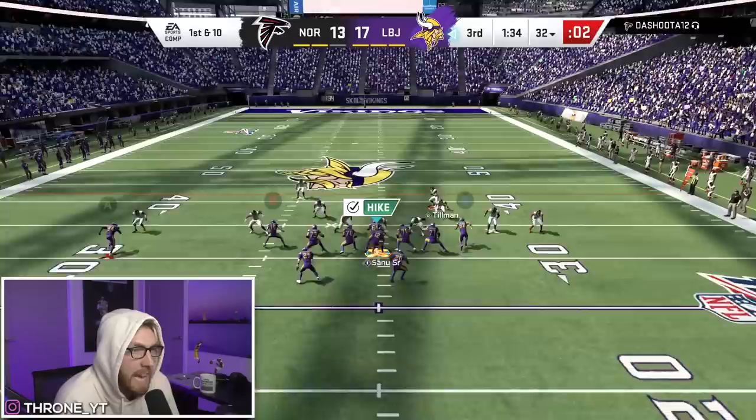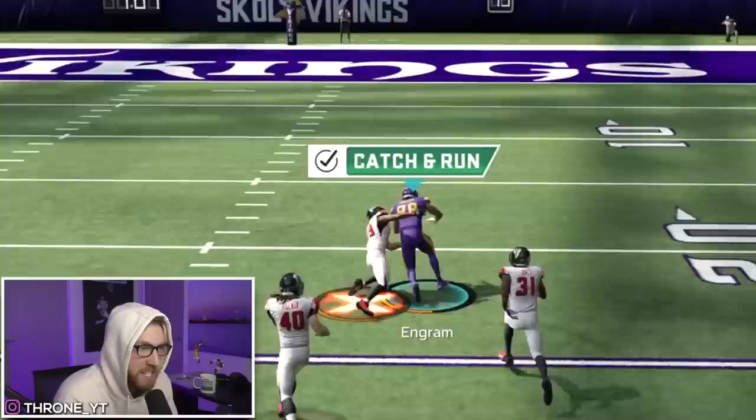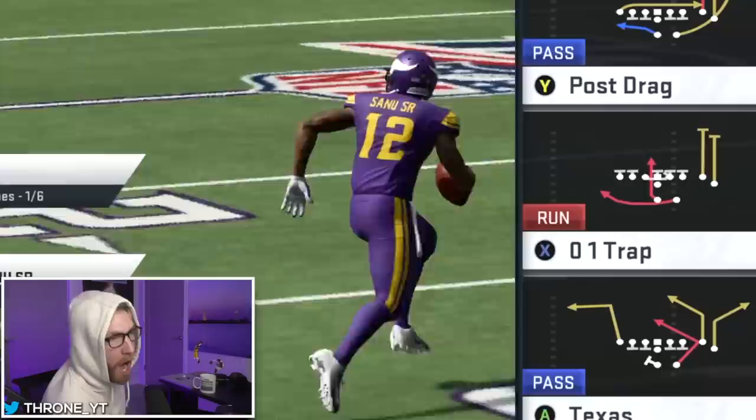Wow. X could be a TD here. There we go. Now X is a touchdown. Mike. Never mind. He freaking drops the ball. Ingram, you're off the team.